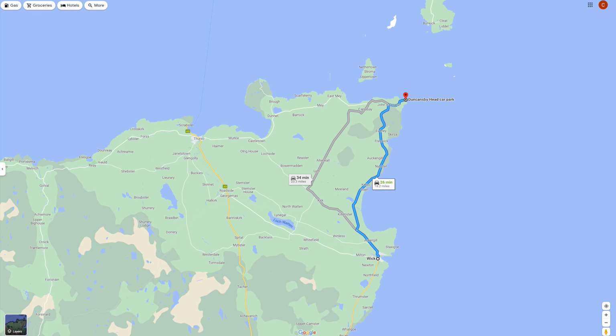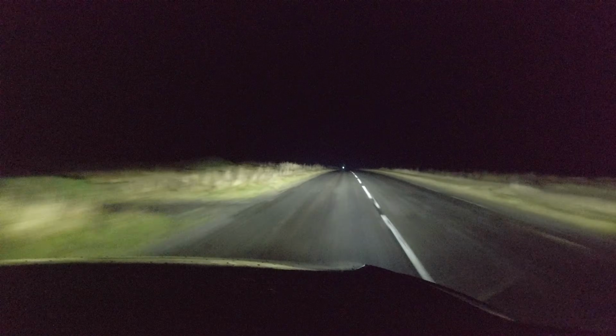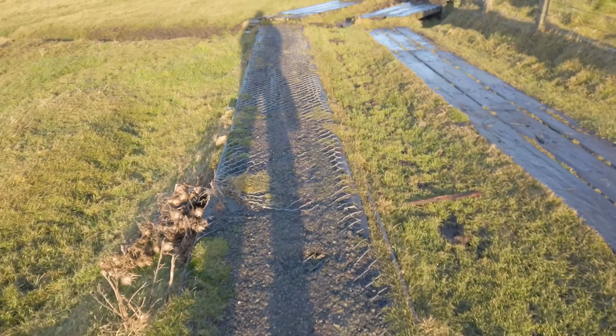About 27 minutes from the town of Wick is a location called the Duncansby Sea Stacks, also known as Duncansby Head. I believe that is the name of the lighthouse there. As you reach this location, you'll see a parking lot, and then once you park there, it's about a 15-minute walk.